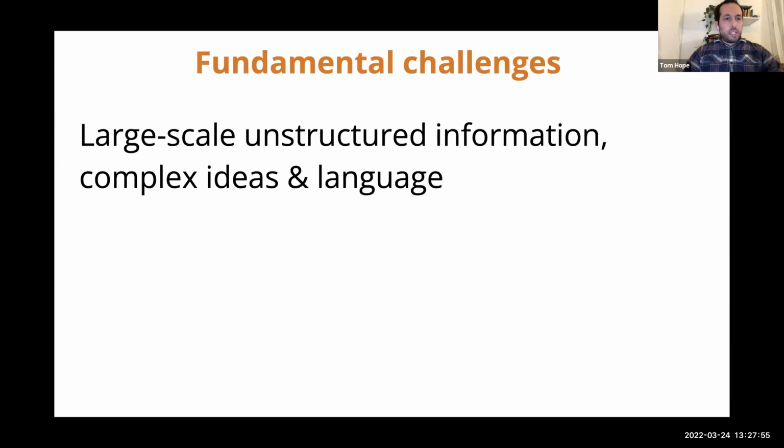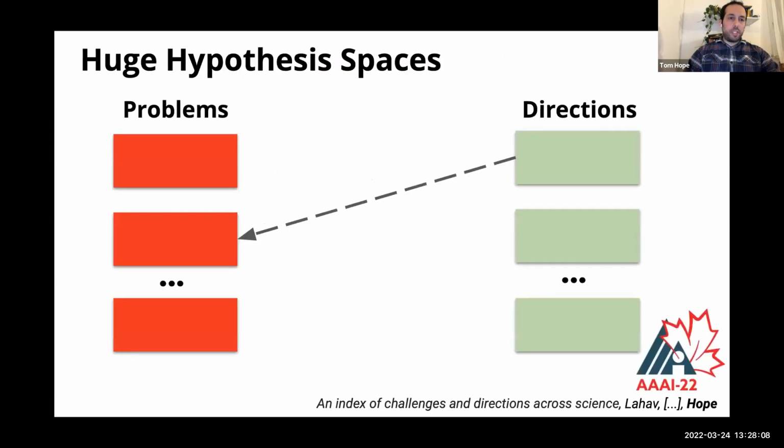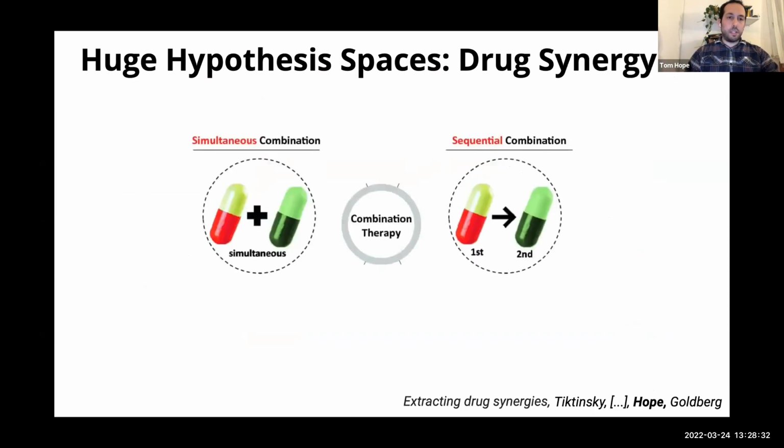First, the literature is large scale, unstructured, with complex ideas described in complex language. Another dimension to this complexity is just the underlying huge space of hypotheses you can explore in science. Think about all the different directions you can explore for all the different problems out there. For example, I've recently been working on biomedical knowledge graph completion with applications for drug discovery, where you have these huge combinatorial spaces of things like compounds, drug targets, genes, proteins, etc., and you need to predict missing links in this space. Another example that I've recently been working on is drug synergy, where again, you have these huge combinatorial spaces of potential combinations of therapies to try.